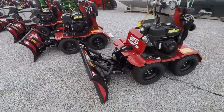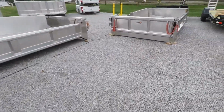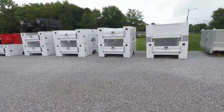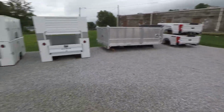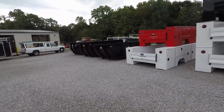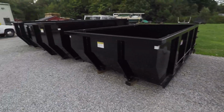O'Reilly also offers this little guy. Holy truck bodies. If you need a dump body, they've got them. 9 foot, 11 foot, stainless steel or steel. They got service bodies, landscape bodies, pickup beds for sale for takeoff, aluminum flatbeds. They also do dumpster bodies, switch and go. So you've seen these are the roll-off bodies for their switch and go system.